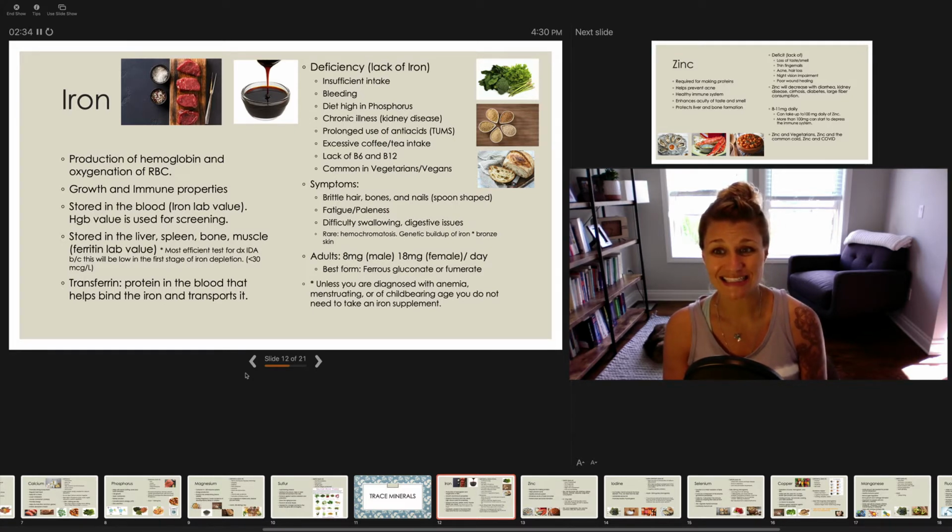Looking at deficiencies themselves, with lack of iron, you can have insufficient intake of iron. You could be bleeding. Diets high in phosphorus will deplete your iron stores. With chronic illness such as kidney disease, we see a lot of patients come in with low iron levels, and it typically is a depiction of the chronic illness that they've been battling for a while. Prolonged use of antacids binds to the iron in your stomach and depletes it quickly.